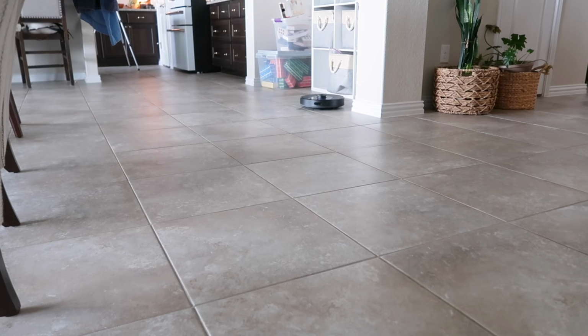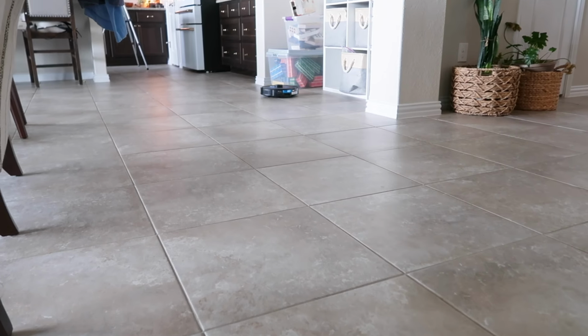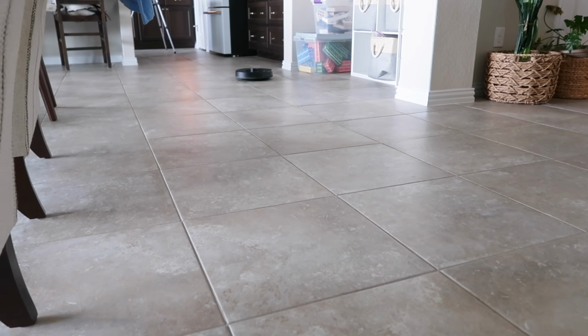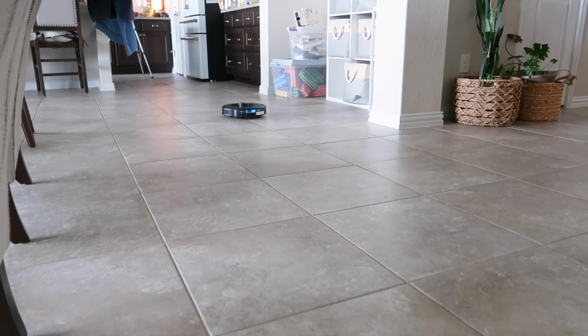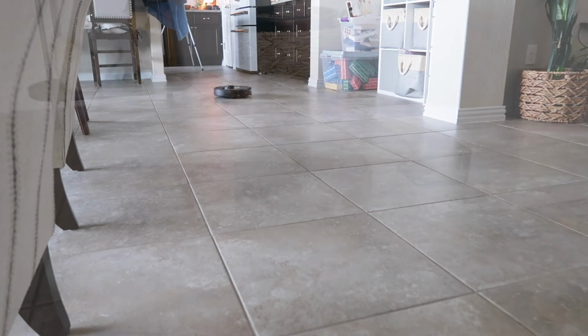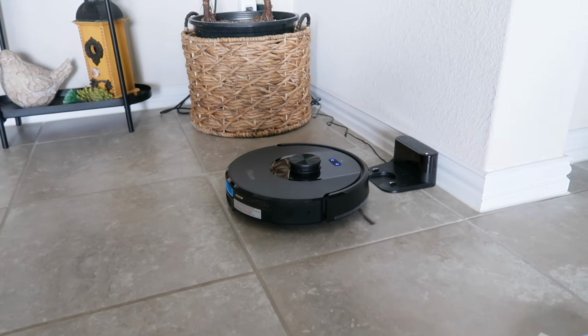Now, you can also do this with the mopping feature. So if you have a certain area that needs to be mopped, go ahead and set the area and it will mop that area. So I think that's awesome. Now, once he's done here, I'm also going to have him go into the bedroom so you can see how well it works on the carpet.